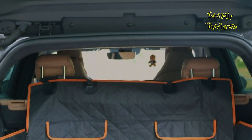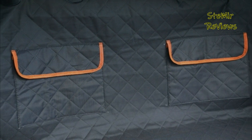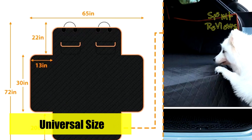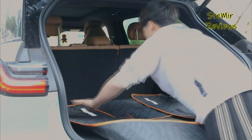Bottom material is high-quality non-slip mesh, corner elastic straps, and seat anchors at backing to prevent it from sliding around. The SUV seat cover supplies your dog with comfort, allowing your pet to feel as comfortable as it would sleeping on their kennel pad, while protecting your seats from mud, water, and fur, ideal for your long trip with your pets.